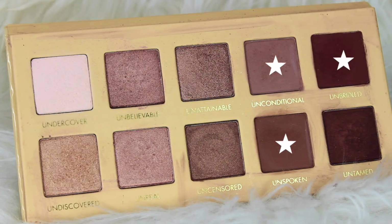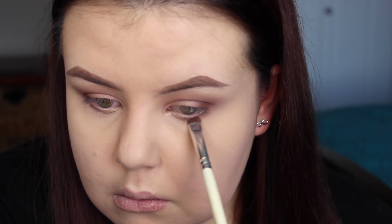And for my lower lash line, I'm using the same 3 matte shades that I used for my crease. I'm starting off with the lightest shade all over my lash line, and then just applying a little bit less of each color as I get darker, if that makes sense.